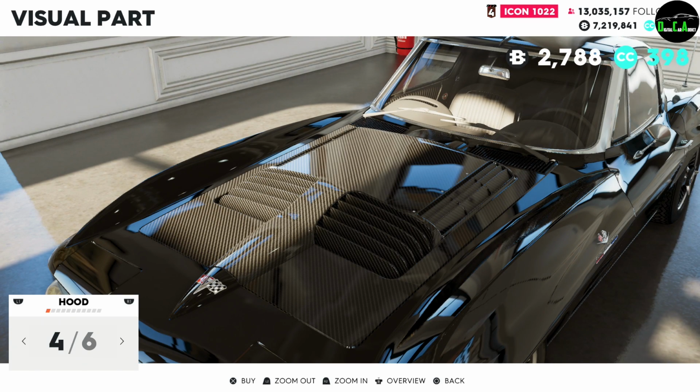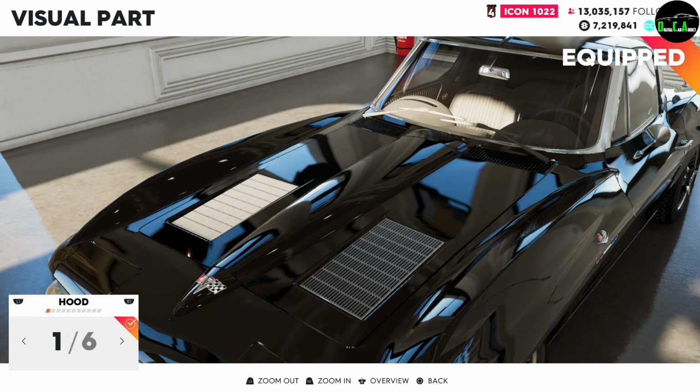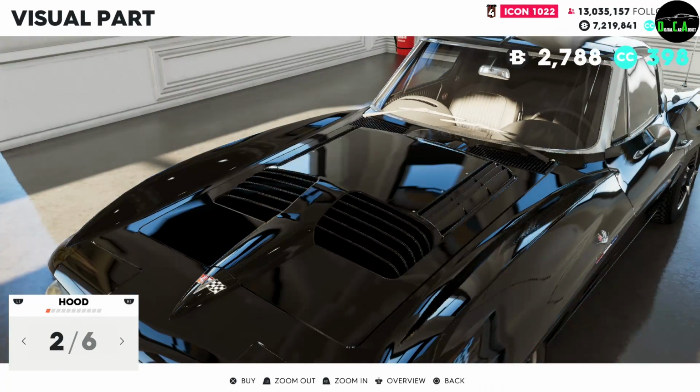And then we have carbon variants of those other three hoods we just saw. So unfortunately, I was really sad. I was talking about the 427 earlier. They didn't give us a 427 hood option. That really sucked. That's a missed opportunity from Ubisoft. It's very unfortunate, but it is what it is. And I don't like the Grand Sport hood. It's a little too crazy for this car. I'm not really a fan of that.